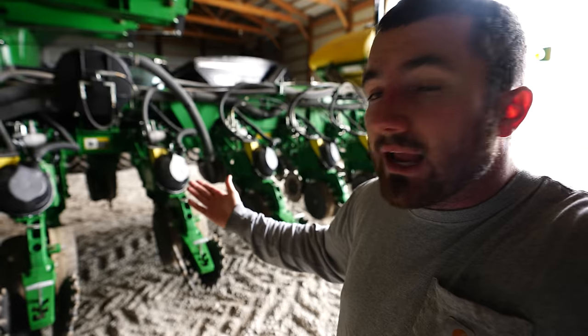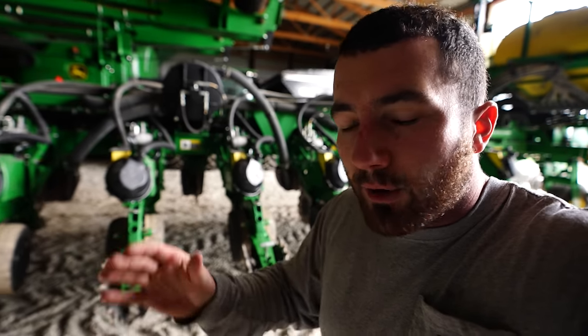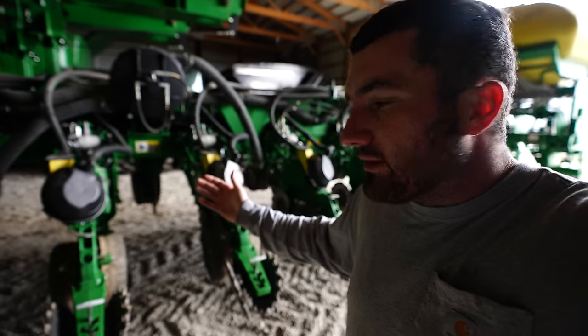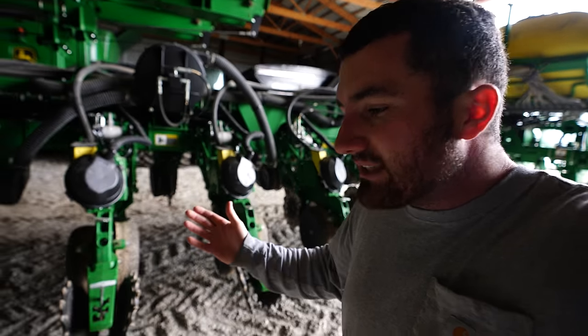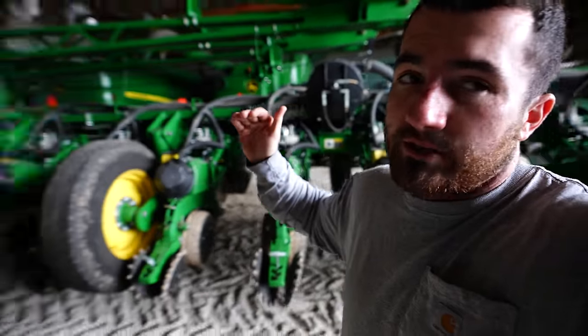Corn is kind of like a princess. It needs to be babied along. If it's not planted in perfect seedbed conditions with the adequate amount of moisture, spacing, and of course warm weather, that can derail some of that top-end yield potential.